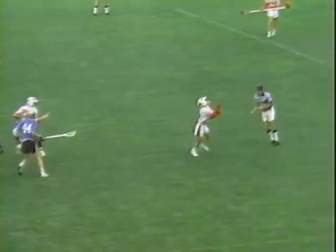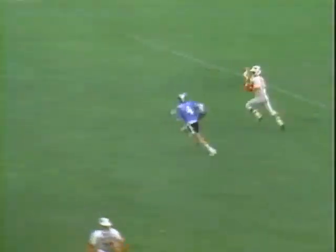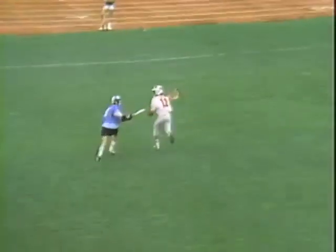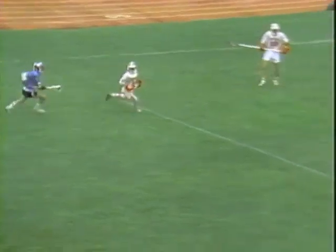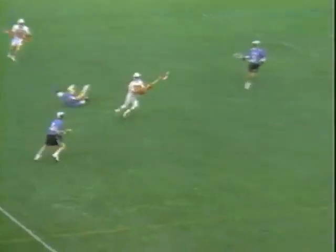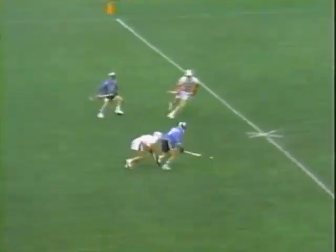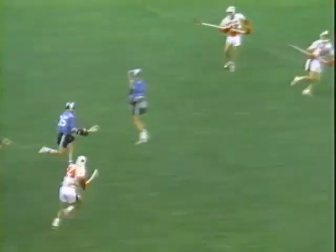This time, Enzer takes the face-off for the Terps and wins. It feeds back to Beardmore, who races up the field again. This is the goaltender for the Maryland Terrapins. Bill, how about that for confidence? He throws it 20 yards back to the goal to give it to Beardmore because that's how much faith they have in Beardmore controlling the clear. And he gets it across. Slippery field. Bullen slips down. Could be a fast break.